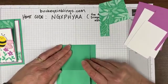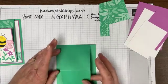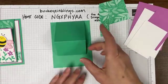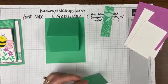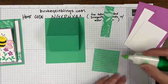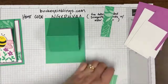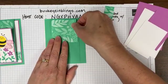Oops, I slid it. This becomes your easel prop piece that comes up like so. Okay, so we have a little 2 3/4 inch square of designer paper, and I'm going to attach that right away to this 3 inch square section, kind of on the back of the easel.